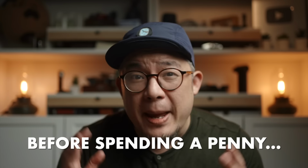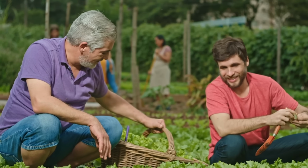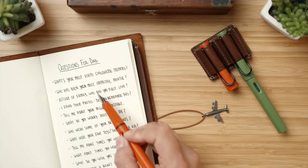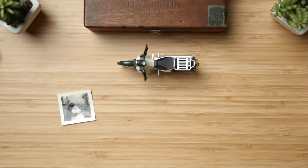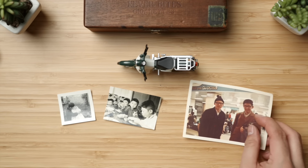However, before spending a penny on any physical gift, your own time is probably by far the best gift you can give him, if even through an afternoon of conversation. I wish my pops was still around, and if I could have a few hours with him, these are some prompts I would use. But this type of bonding is ultimately in the name of bearing witness to him and his life, while simultaneously and selfishly demystifying the man I realized too late I never truly got to know.